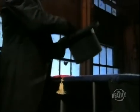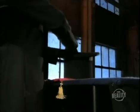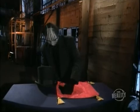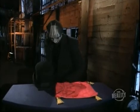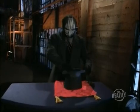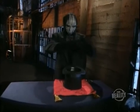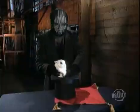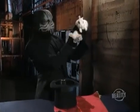Take another look in slow motion. The hat goes up, and in goes the rabbit. Now watch again and see if you can spot when the rabbit is put inside the hat. Did you see it? The magician reaches inside the concealed handkerchief and releases the rabbit. And there you have it. Just that simple.